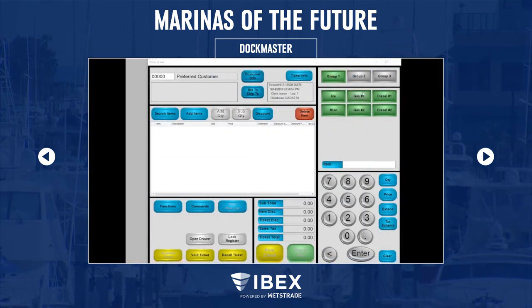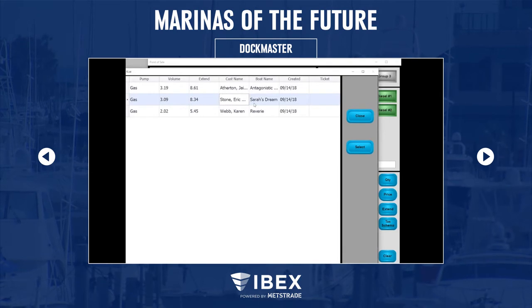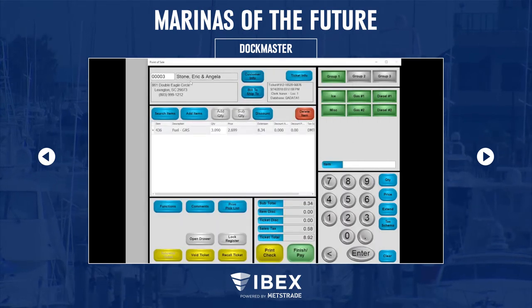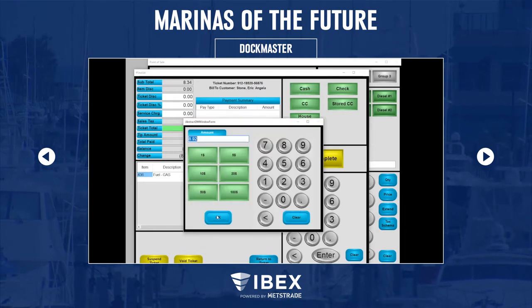When you are ready to bill the customer, open the Dockmaster point of sale and directly import your fuel transactions from Fuel Cloud. All relevant data collected at the pump, including gallons, price, customer, and boat information, are transferred into the Dockmaster point of sale. You may add other non-fuel items to the order or continue with settlement.